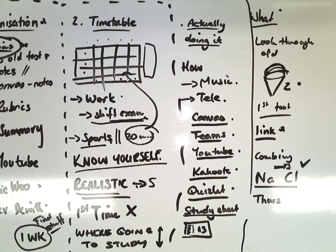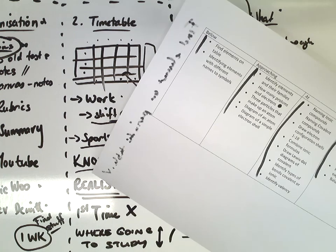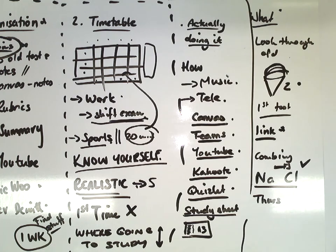So that's the first one. I'll get into it in a little bit more detail, as in actually I'll pull this rubric out and then I'll go through how to study and summarize stuff probably in next Thursday's video. But this one was just about being organized and getting yourself together.